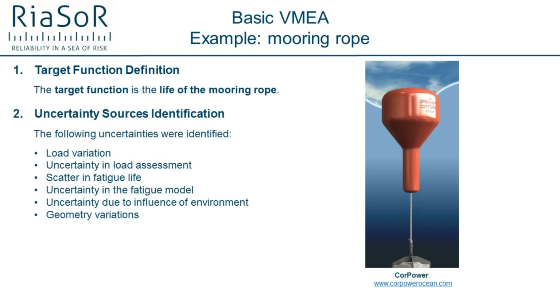And then from the strength, there's an uncertainty in the fatigue life model, and then we know that there's also quite substantial scatter in the fatigue life that we cannot avoid. And when it comes to geometry, there could also be some geometry variations. And environment, other effects, an uncertainty due to the environment.